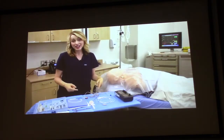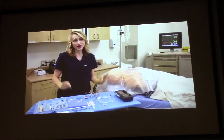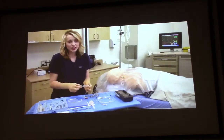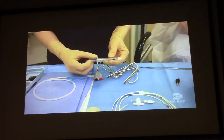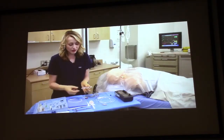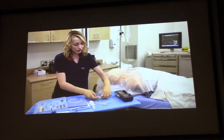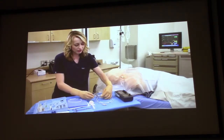Now that the connecting cable is all set up, we're going to check the balloon on our pacing wire and make sure that works. So you're going to use the small syringe, the one with the plunger. This can't draw up any more air than what it allows, and that's a good thing because you don't want to rupture the balloon. So we're just going to confirm that our balloon actually does inflate.